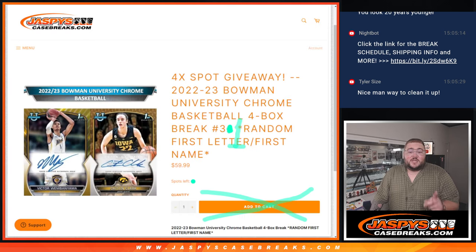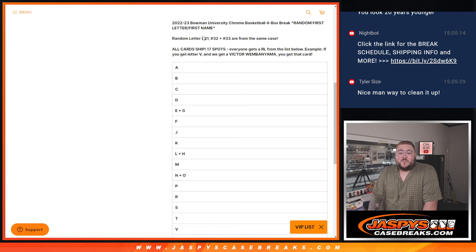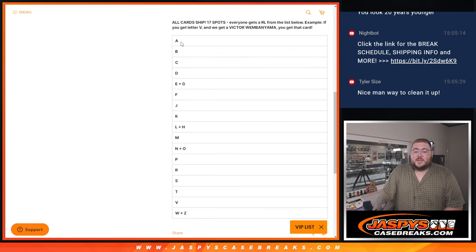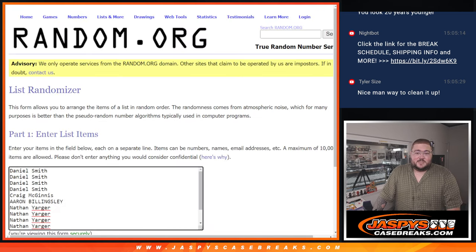We go from this page to show off that random letters 31, 32, and 33 are from the same case. This is 31, the first 4 boxes from a fresh case, and an all card ship 17 spots break. Here are our letters, from A down to W plus Z, with a couple combo spots in there as well. All right, so 13 spots here.